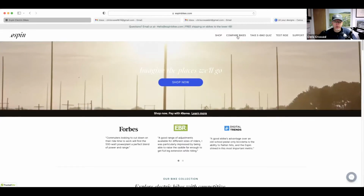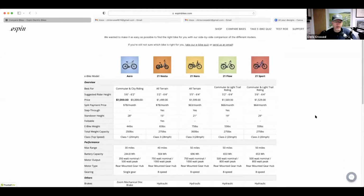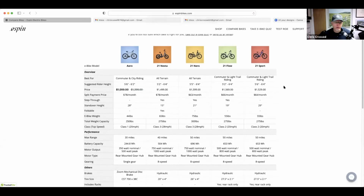So let's go over to the compare bikes page. That's the best way to look at what they have, I think, if you are in the market for a new e-bike. They've got the Aero, which is a very stealthy looking road bike with a built-in battery. They've got the Nesta, which is a folding fat tire e-bike with 20 by 4 inch tires. The Nero, which is their 26 by 4 inch tire all-terrain bike. And then the Flow and the Sport. I have the Sport right now, so I'm waiting to finish my review of that bike for the channel. Let's take a look at what these guys have to offer here.